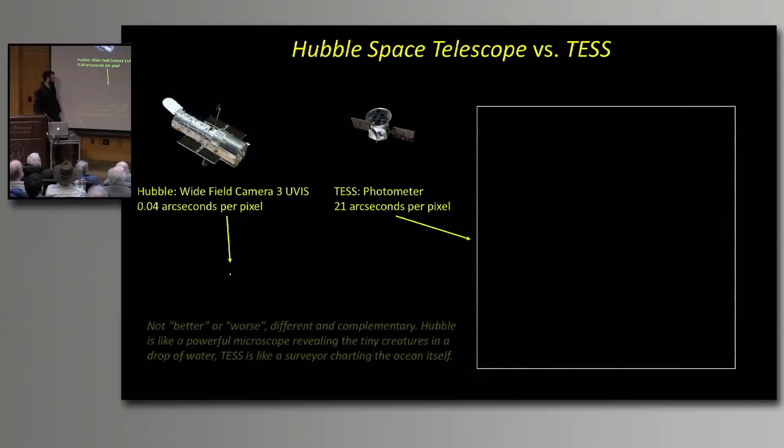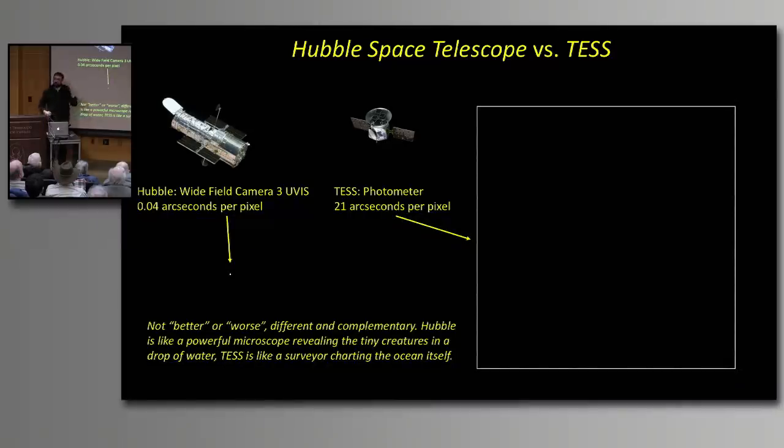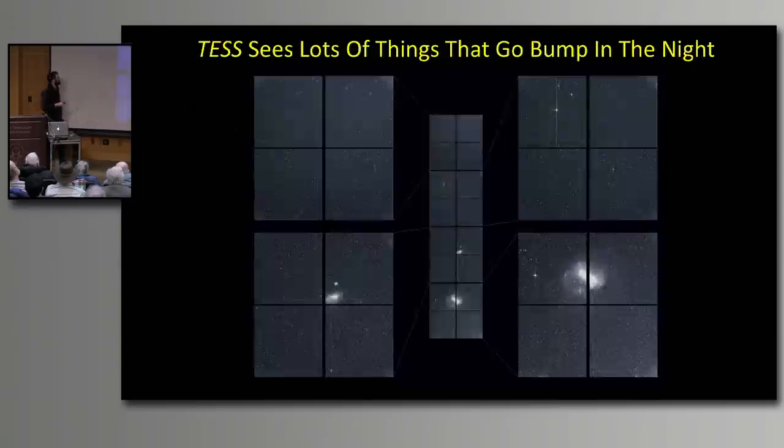And it's not really a game we're playing about which is better or worse. They're different and for good reasons, right? I like to think of Hubble sort of operating like a powerful microscope does, where it's being able to resolve and reveal things like tiny creatures in a drop of water, while TESS is more like a surveyor that's really trying to chart the ocean itself. Different objectives, different decisions on pixel sizes.